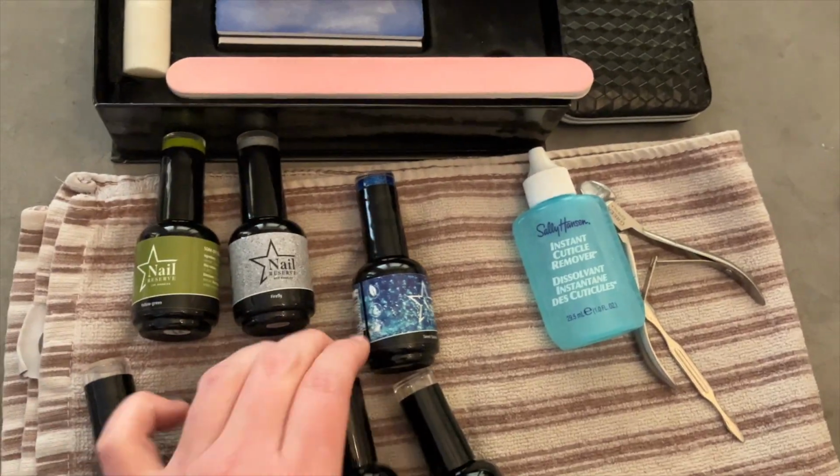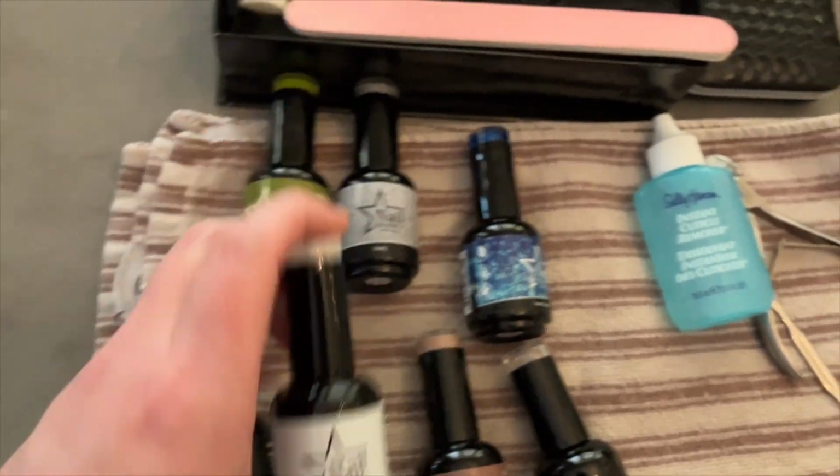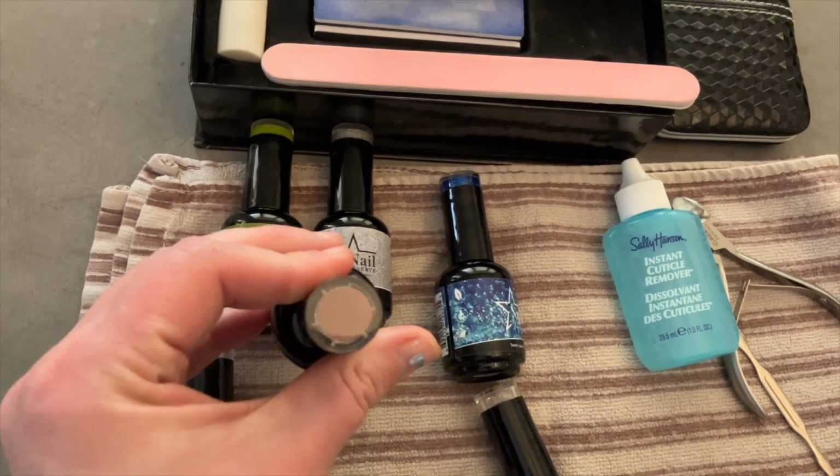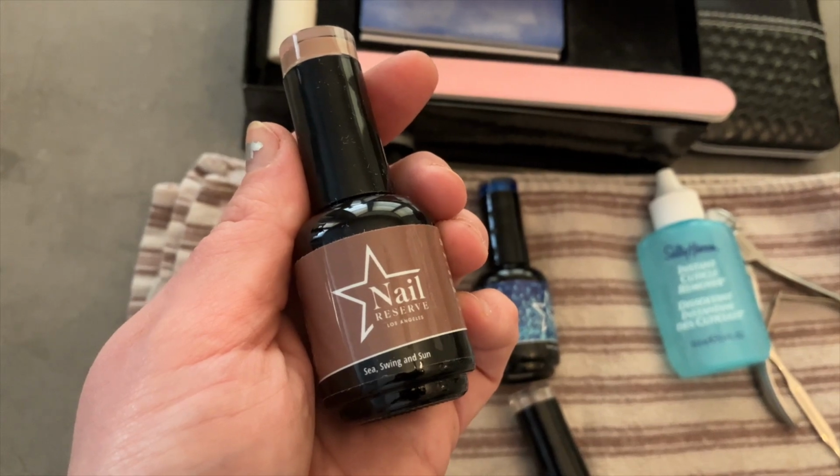And they're so sweet. They also included two extra colors for me to try, which is this white color called White Addict, and then this nudie brown color, which is called Sea Swing and Sun.